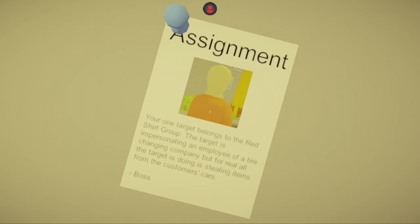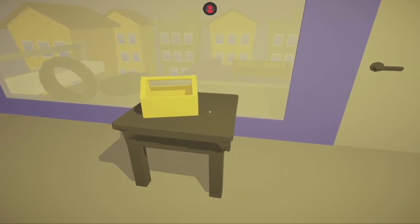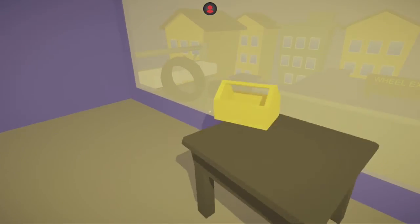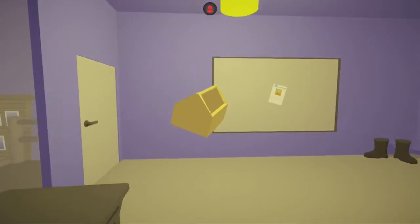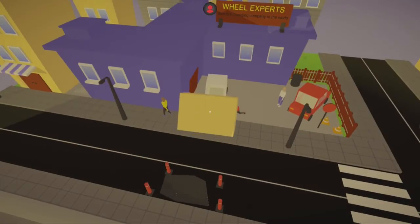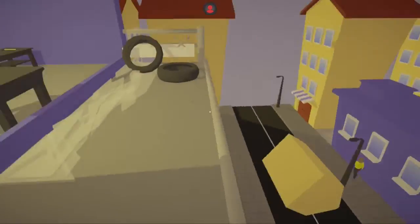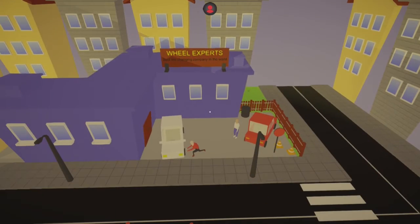Your one target belongs to the red shirt group. The target is impersonating an employee of a tire-changing company, but for real, all the target is doing is stealing items from the customer's cars.